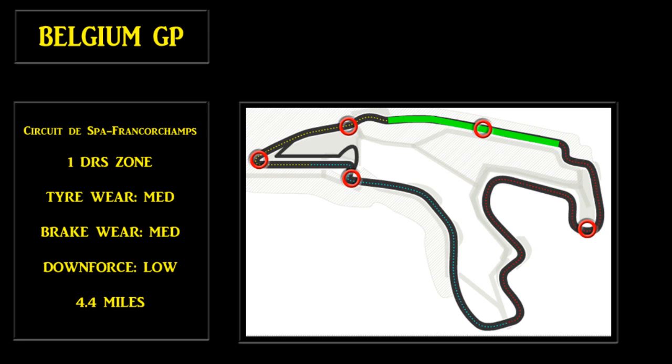The tyre wear is medium. Brake wear is medium. The downforce is low. There are not many overtaking places on this track, so we're probably going to make most of our places up on the first lap, and it's a very, very long track, 4.4 miles, the longest track I think. So it's probably going to be about 3 or 4 laps. It's a pretty short 10% race, but a pretty long track. So let's get straight into the video, and hopefully we can make up quite a few places.